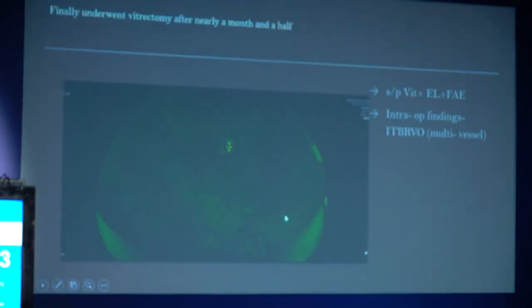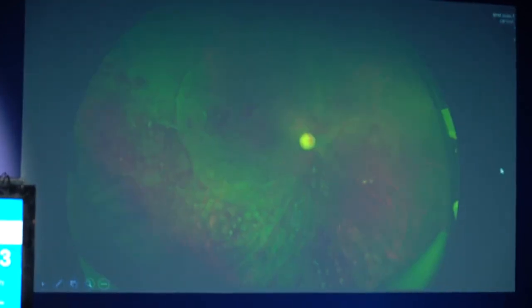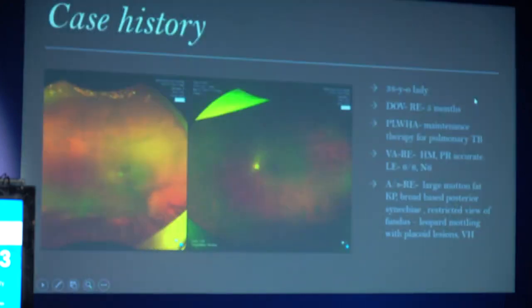Post-surgery, we did find intraoperatively that there were multi-vessel or multi-vein occlusions, and this is the post-op picture. She's doing well now and very happy with her vision. This was a consequence of accelerated hypertension, perhaps. I'm still not sure of the diagnosis. This was post-delivery, young woman, multi-vein occlusions, high blood pressure, raised D-dimer. I'm still caught between whether it is post-inflammatory or a sequelae of retinal vein occlusion.